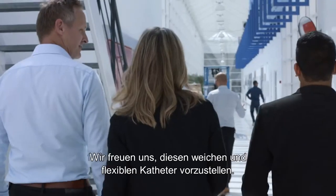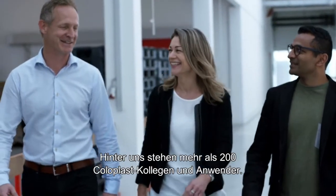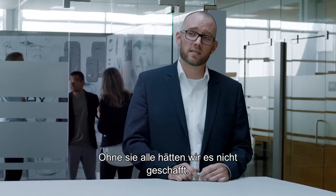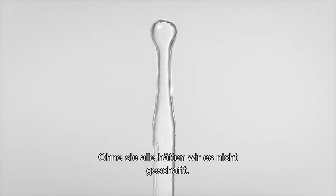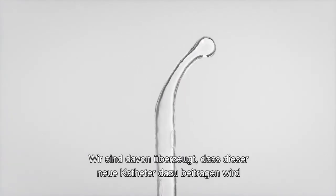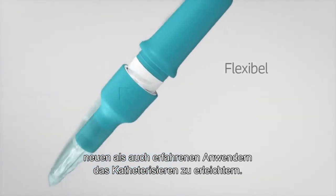We're really excited to launch this soft and flexible catheter for men. Behind us stand more than 200 Coloplast colleagues, clinicians and users, and we've worked together to make this happen, and we couldn't have done it without any of them. We're convinced that this new catheter will give new as well as experienced users a better catheterizing experience the first time and every time.